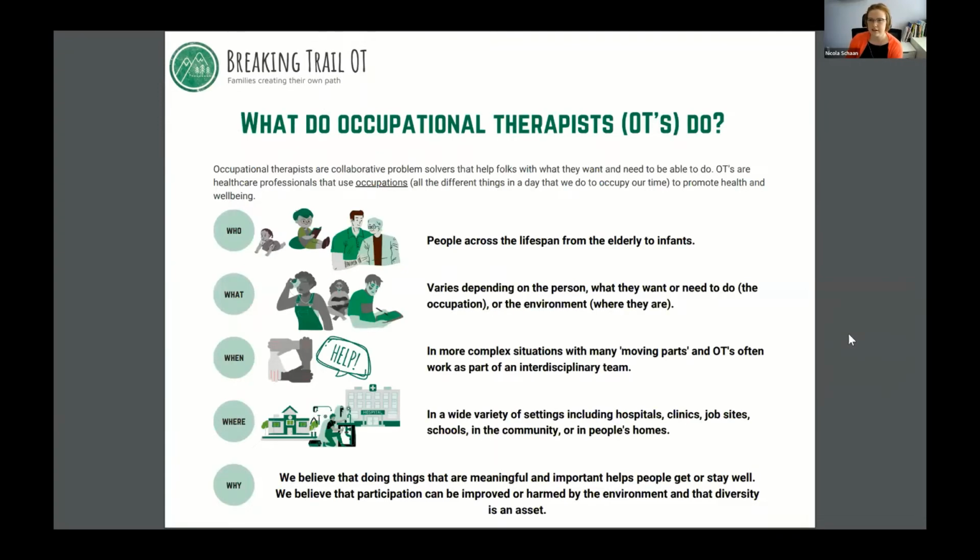So I'm just going to start with a general question: what do occupational therapists do? Because we see them in a lot of different spaces, which can be a little bit confusing. So I'm going to start general and get more specific, and then jump into executive functioning. Occupational therapists are collaborative problem solvers, and we work with people on what they want and need to be able to do, using occupations.